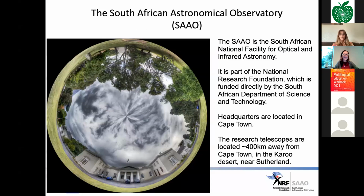Okay. The South African Astronomical Observatory is the South African National Facility for Optical and Infrared Astronomy. It's part of the National Research Foundation, which is funded directly by the South African Department of Science and Innovation, so DSI. The headquarters are located in Cape Town, but the research telescopes are actually located about 400 kilometers away from Cape Town in the Karoo Desert near Sutherland.